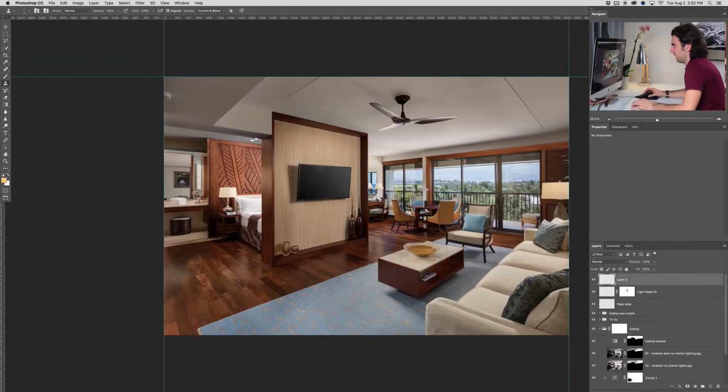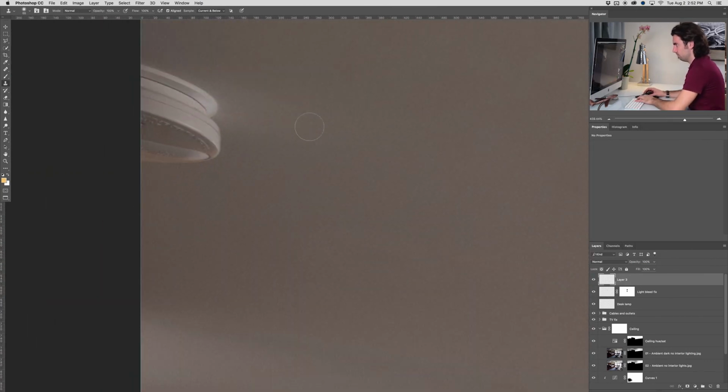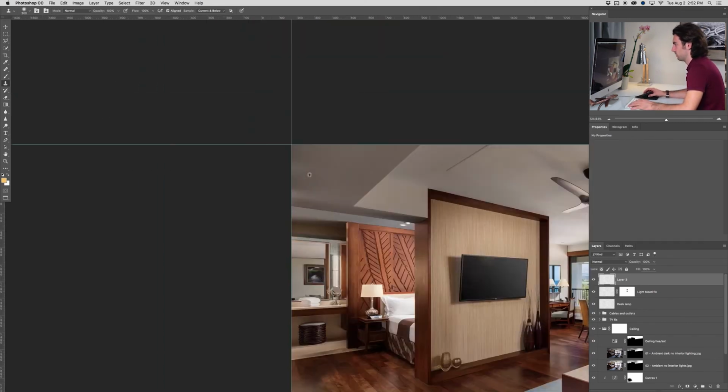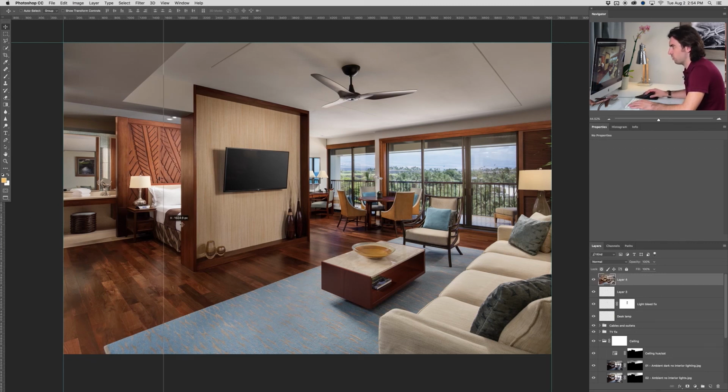And I guess the last thing to do here is just get rid of this fire alarm. Clone that right out. All right, so we got rid of our fire alarm, and I think that's looking pretty good. Okay, so the last thing I'm going to do to finish this off is go Command-Alt-Shift-E and flatten all to a new layer. I'm going to drag out some more ruler lines to the vertical lines in the frame here. And I'm going to go Command-T, skew, and make sure all of our vertical lines are nice and straight.